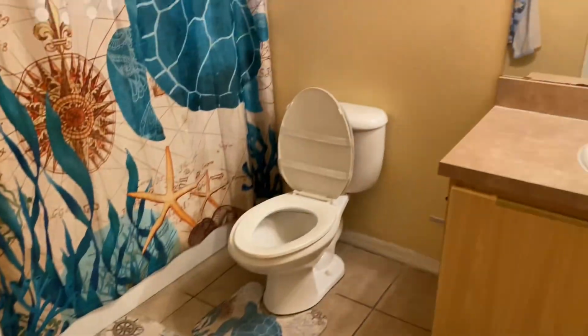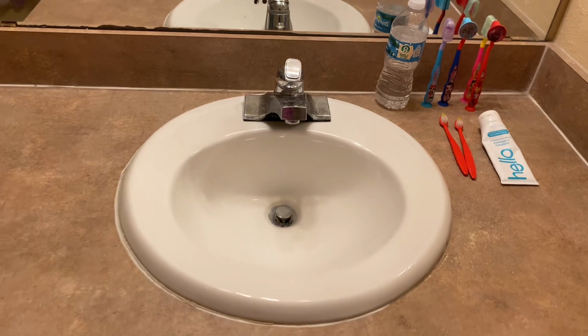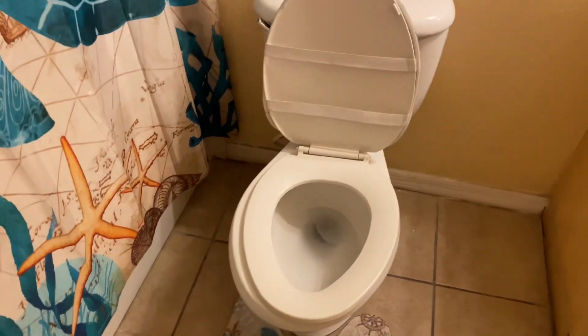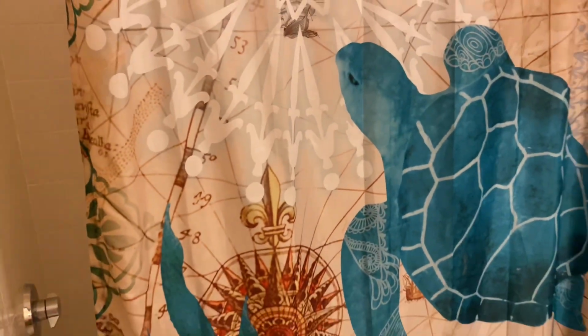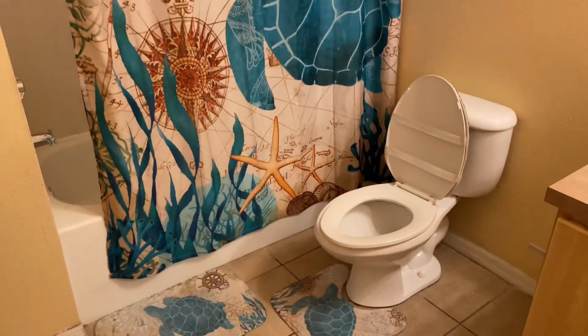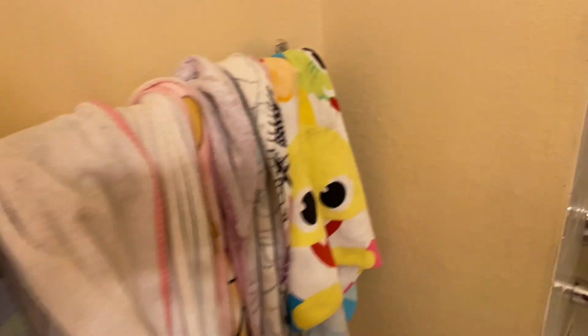Going to the left, this is the bathroom. Okay, so this is how we keep our stuff in here. The toothpaste, toothbrush, is the toilet. We keep Fabuloso in our toilet so it smells good, honey. I got this little shower curtain from Amazon. I think it was like 20 bucks. I'm a 20 buck girl, you know. And that's the tub, or whatever, the rag and stuff. And those are their towels.